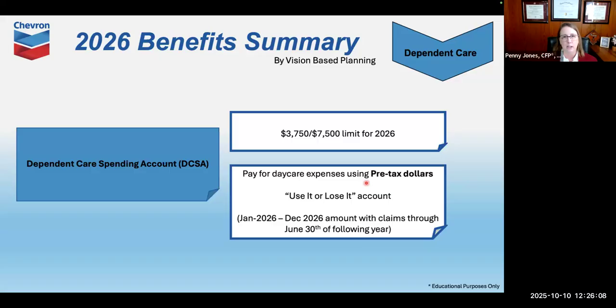So you need to calculate ahead of time and do a budget. It only applies to activities that happen during the calendar year, so that's January of 2026 through December of 2026. However, you have a little bit extra time to make your claims. That frees you up a little bit in December. You're not trying to get all your paperwork in. They give you a little bit of a window. So appreciate that opportunity through the dependent care spending account.